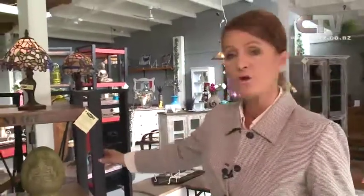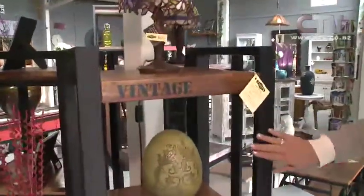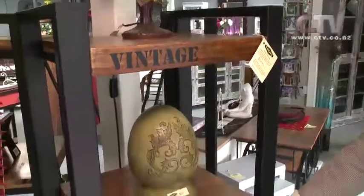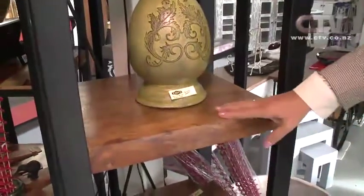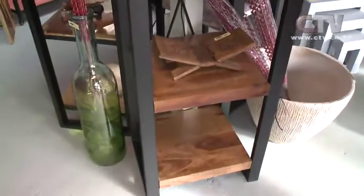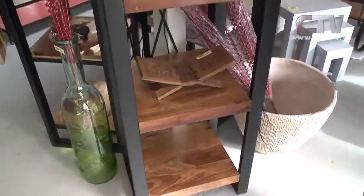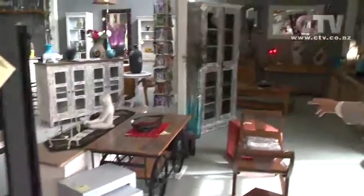This piece here, they've got a very eclectic selection in here as well. This piece here is made from old ship. Now, obviously, very limited quantity of these here. It's all beautiful old wood and metal. It's rosewood as well, beautiful timbers that they use. And it's all, like I said, made from old ships that have been shipwrecked. So, for that purpose, there's very limited quantities.